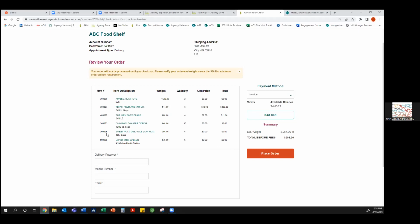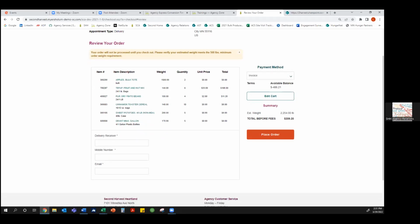So the next thing I want to draw our attention to is the information down here under delivery receiver. So you want to go ahead and enter in the delivery receiver or pickup person related to the specific appointment. So this would be the person that would be present for the order, or that we would be able to contact the day of by the driver. So for example, if a driver showed up to your location and no one was there, the driver would be able to call the person that's listed here. So then they would have access to that contact information. So we're excited for this option here.